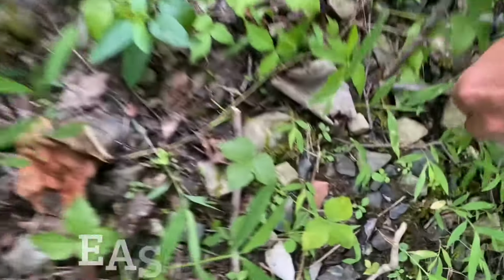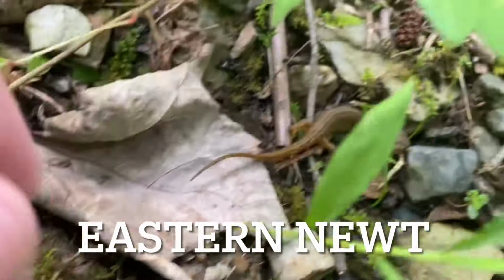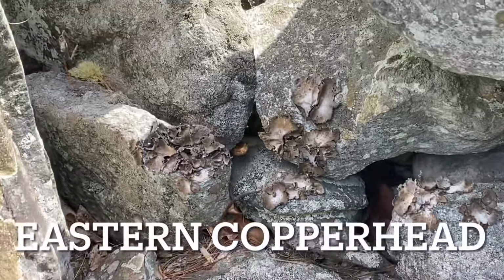Herping with the uncles. Here's our first find of the day. I got a local Tommy. There's an eastern newt. There's a copperhead right there.